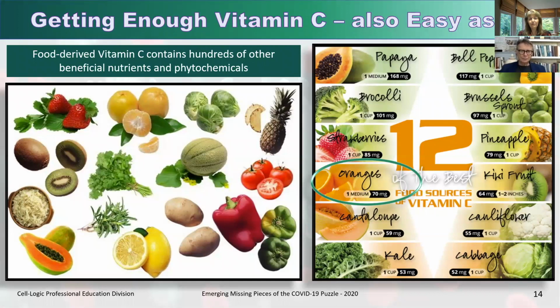Now, the proponents of the vitamin C theories would say, look, we need hundreds and thousands of milligrams of vitamin C a day. That's part of the old narrative. And we've since learned that really you can only absorb about 400 milligrams of vitamin C a day anyhow in a healthy person, and probably a little more in someone who's unwell.